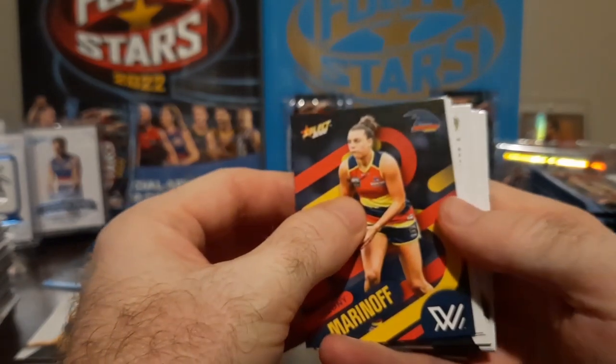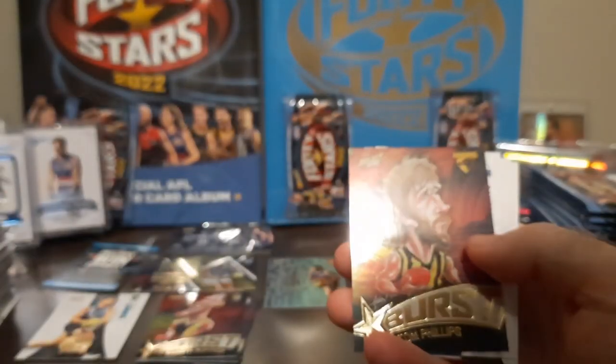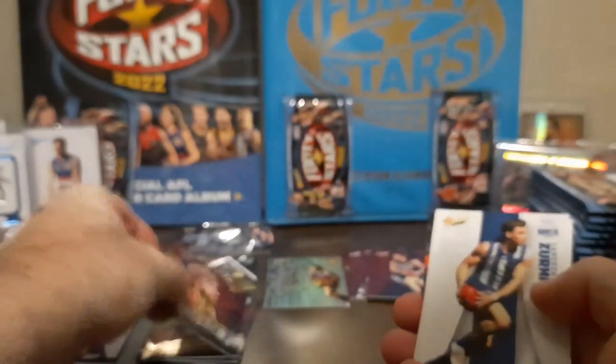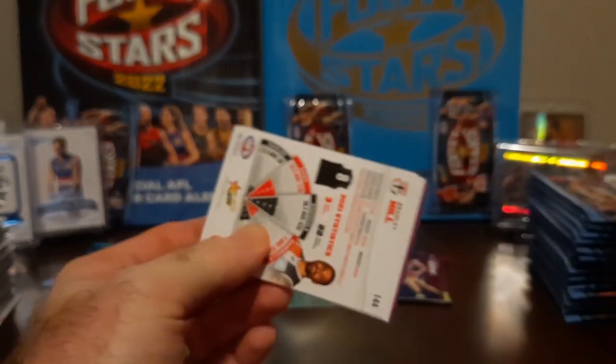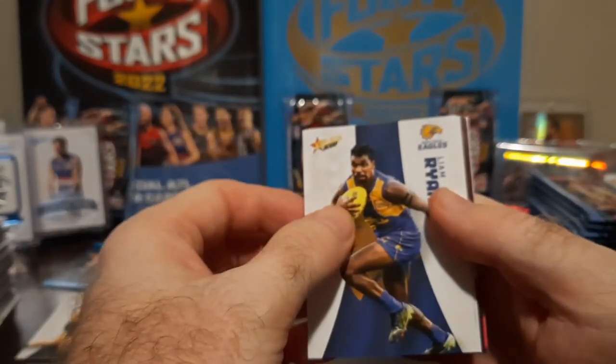All right, let's see what we've got next. We've got a paint caricature, Starburst card, Tom Phillips from the Hawks. Paint caricature card, nice. Cool design there. I'm looking forward to checking out the iceberg ones, I think we've got in the jumbo box. And then the starter packs have the fractured ones. They look cool.